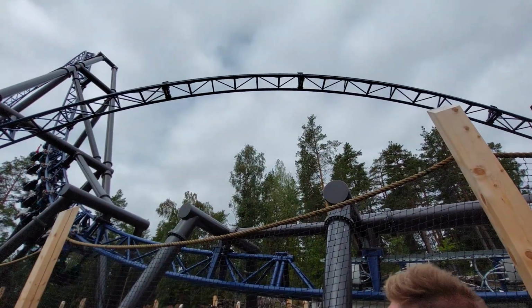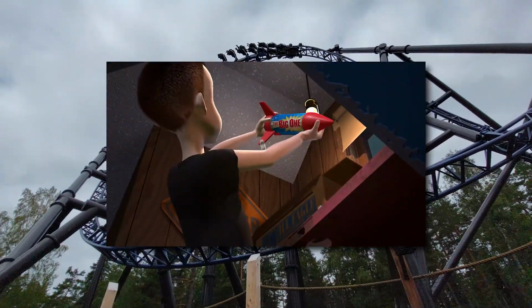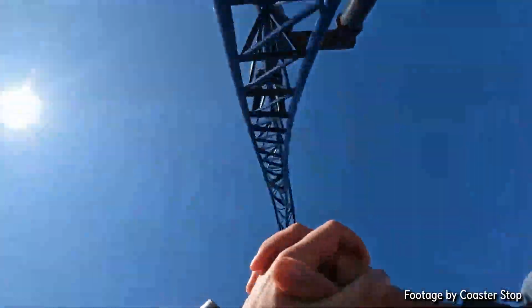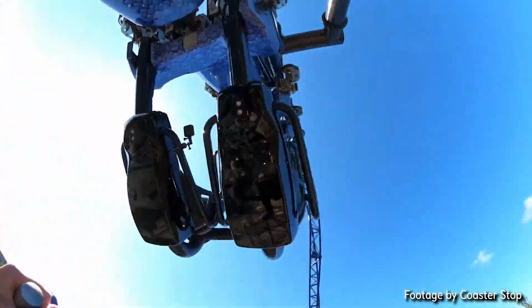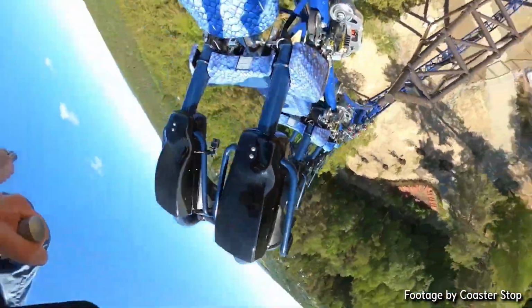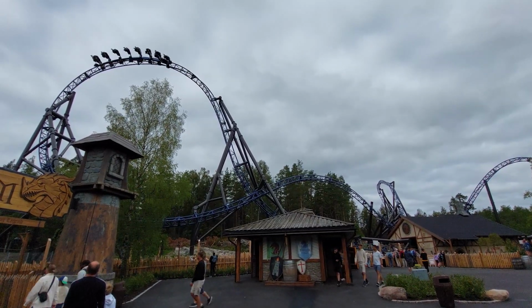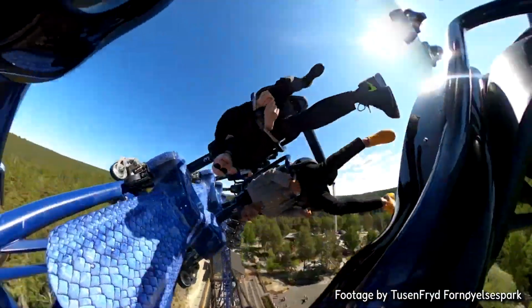Then you go into the biggest and tallest element on the ride, which is this massive dive loop. The big one. You feel a little bit of positive forces when you go up into the inversion, and then at the top you don't necessarily feel a whole lot of whip. You feel a little bit of laterals, and then you get a lot of weightlessness and floatiness. You don't necessarily get any hang time. It's more a sensation of basically being free in the air. You can call it a perfect 0G dive loop perhaps.